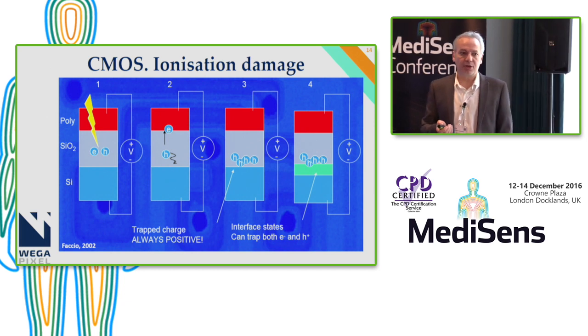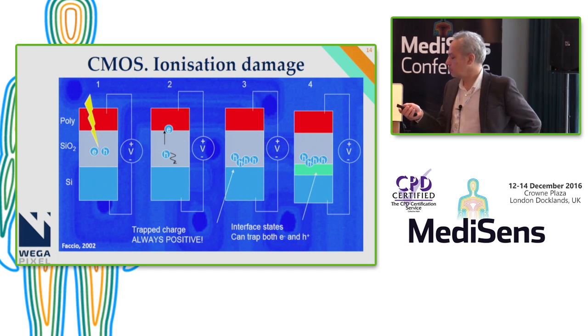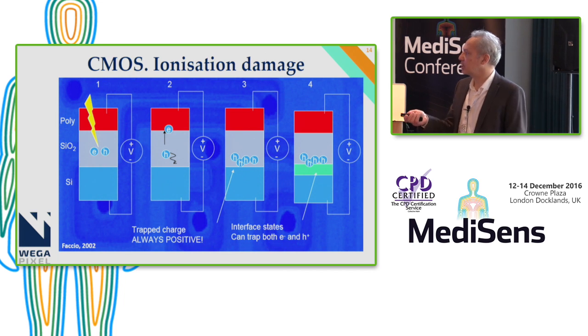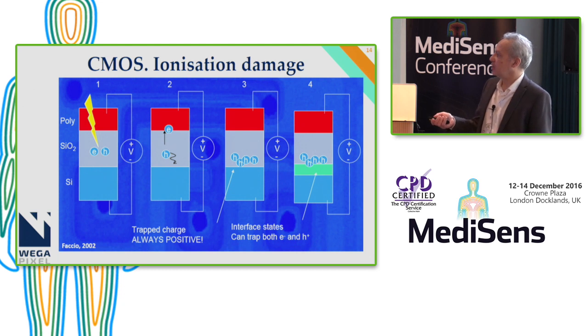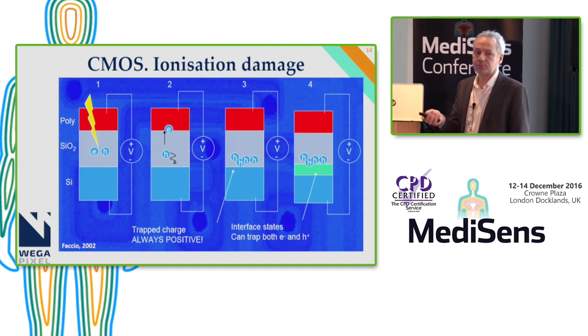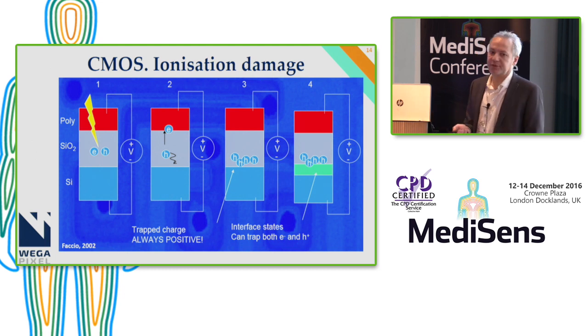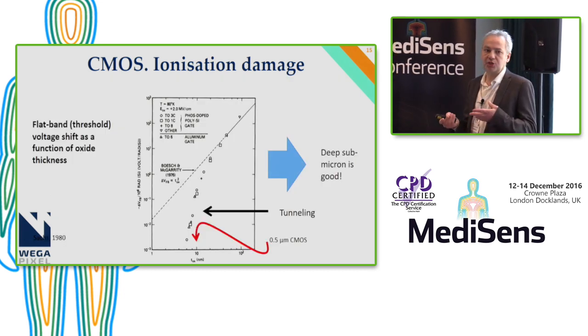So first, let's look at the damage for CMOS. If you have a photon, an X-ray photon, or a particle coming through, any ionizing radiation effectively generates electron hole pairs in silicon, and then they are separated. The structure shown here is the polysilicon gate, silicon dioxide and silicon. At the end, you are left with a positive charge, normally trapped close to the interface. So you start with the oxide or the transistor neutral, and at the end you have something positive, and that causes the transistor to change behavior.